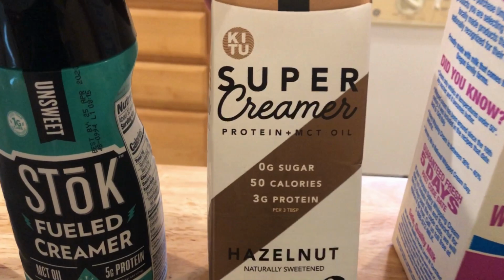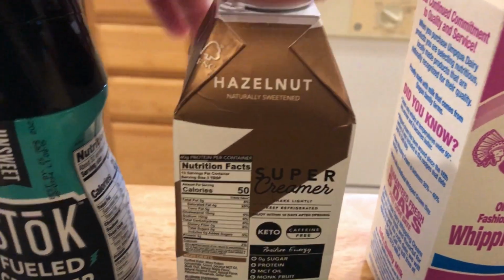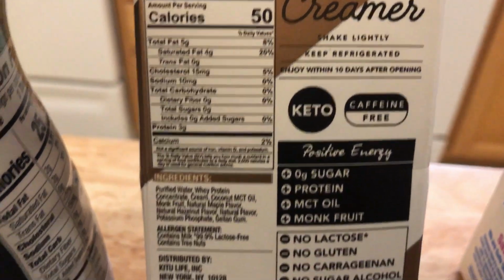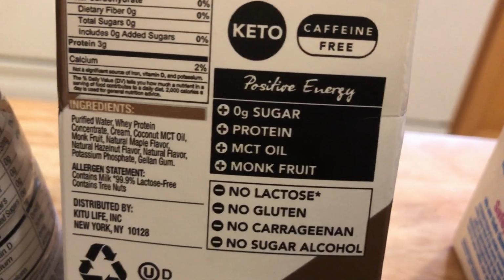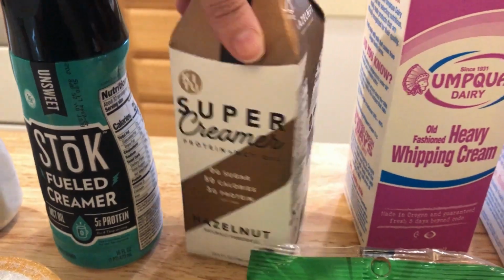What I like about this is it does have protein and MCT in it, so I like to have this for one of my cups of coffee for the day. I do drink 2 to 3 cups of coffee a day, by the way. So here are the macros for that, the ingredients. Very clean, has 0 sugar, but there's protein, MCT oil, monk fruit, none of that stuff in there. So it's a really good creamer.